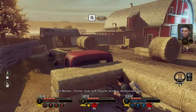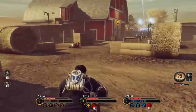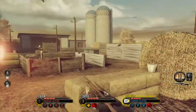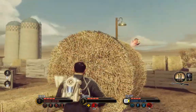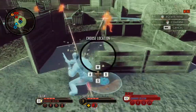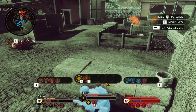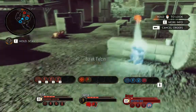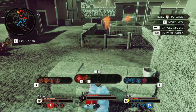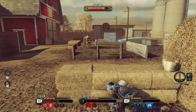Carter, look out! They're sending reinforcements! They're coming from both sides! They've got that spot locked down! Mind that area! Keep the pressure on him! Mine deployed! Get behind cover! Roger, moving out! Focus on that target! Firing on your target!